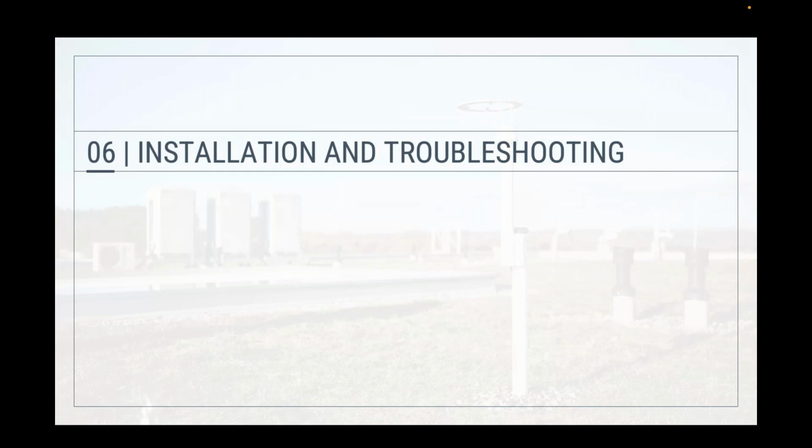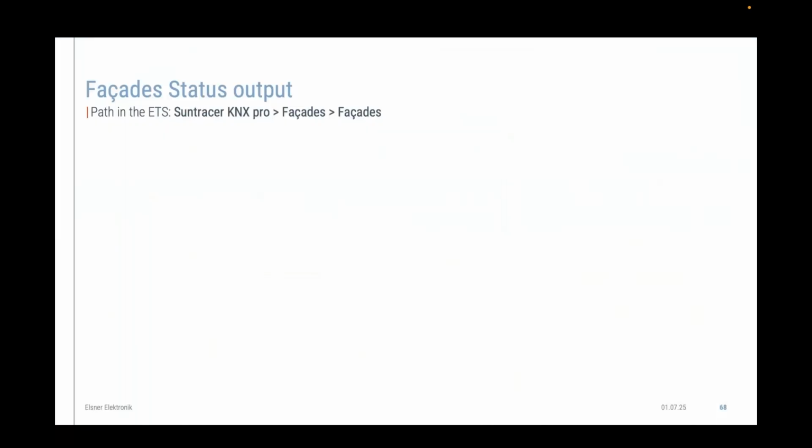So in the previous chapter, we looked at the settings for the automatic sun shading system. To do this, we dealt with the defining and alignment of the facades, and we got to know the shadow edges and the slat tracking and defined slat distances and angles. At the end of the chapter, we learned about the alarm functions and the status output of the automatic facade control. Next up, we will have a look at the installation and troubleshooting.